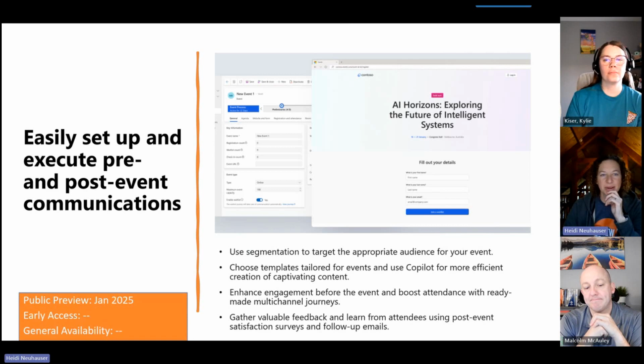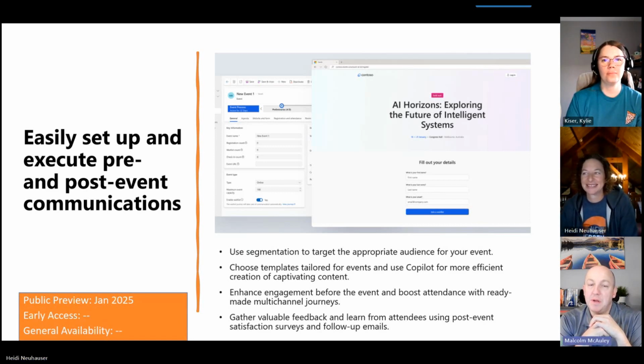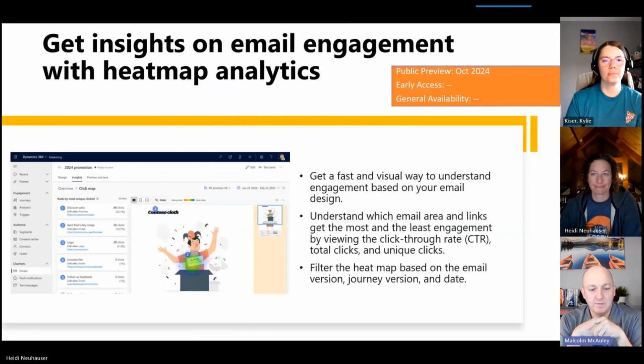Maybe the key to this one is the word easily, because you're right, you can do this stuff now. It talks about templates in your bullet points. I don't think those are there now, but maybe they are. Maybe that's the new thing. Yeah, could be. So I'm interested to see what shakes out on that one.